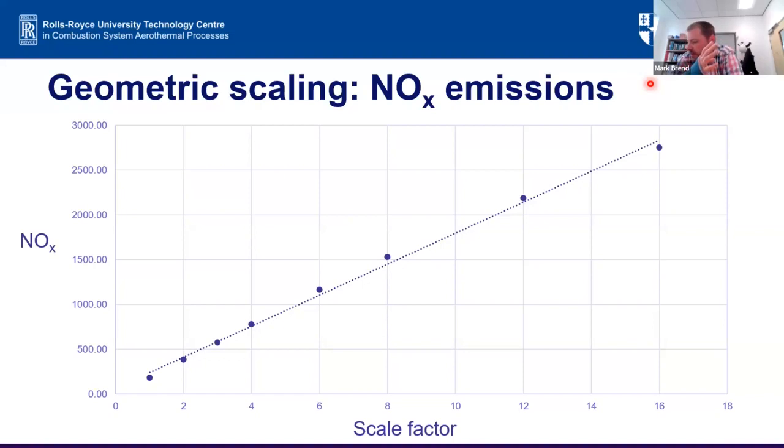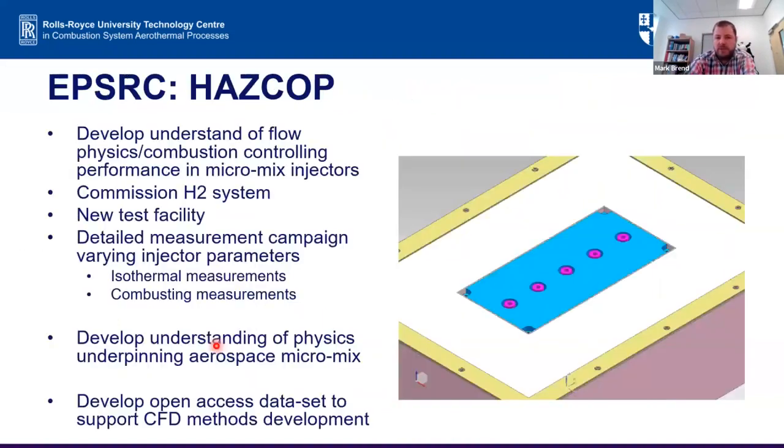So this kind of process really explains what the potential benefit of micromixing is. By making things small, you're able to reduce NOx emissions to a low level. Okay, and that's the real potential. So by using hydrogen combustion in aerospace, we're actually able potentially to reduce NOx emissions beyond where they are today, despite the risks that are posed by the high flame temperatures.